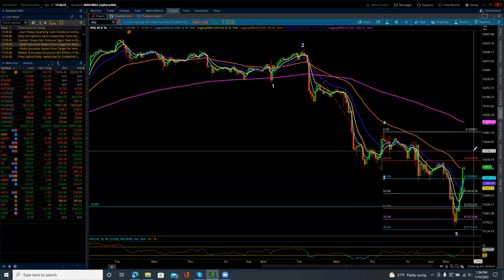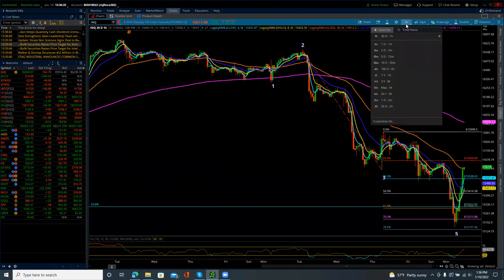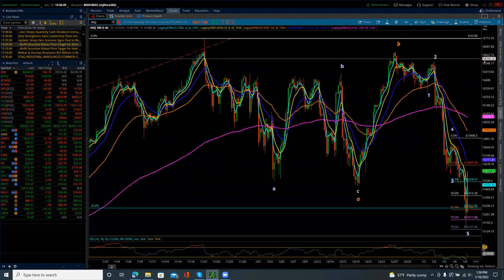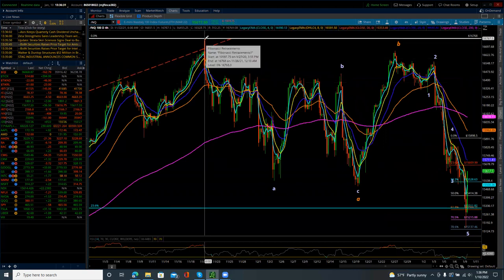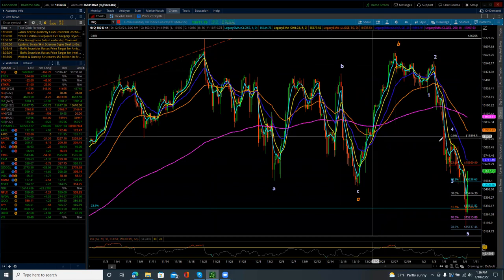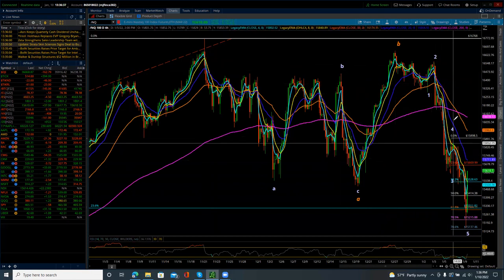Ultimately, that advance is going to be expected, and if you go back out to that hourly, 4-hour chart, it's going to be expected to take out that high. It's definitely expected to take out this high. So we're now going to start to track this out.